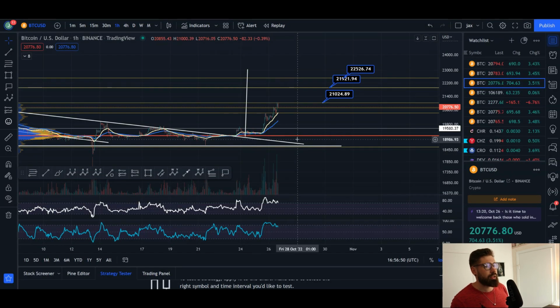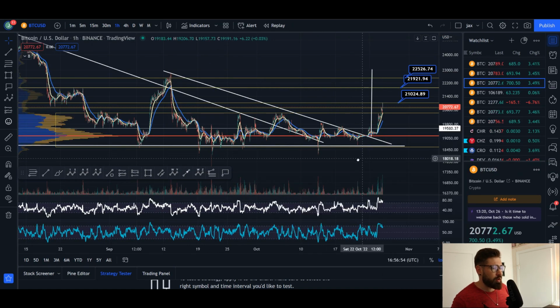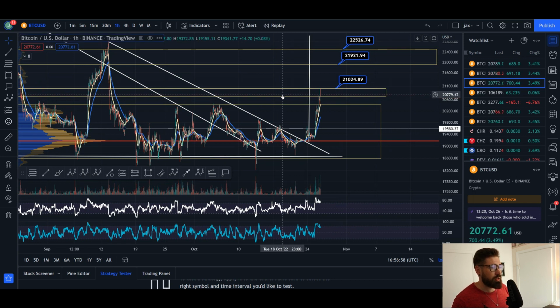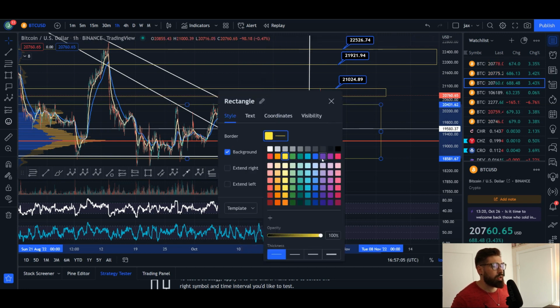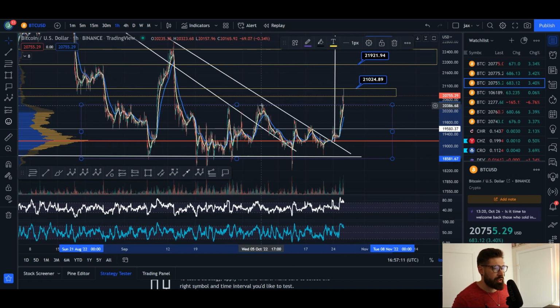Let's hop into the charts. Nice breakout. Beautiful, beautiful breakout. We finally broke above 20.4K. Let me quickly change these colors just so everything is a little bit more visible for you guys. Let's go with purple. My favorite color is purple. Okay, perfect. So we finally broke out of this range, this purple box.